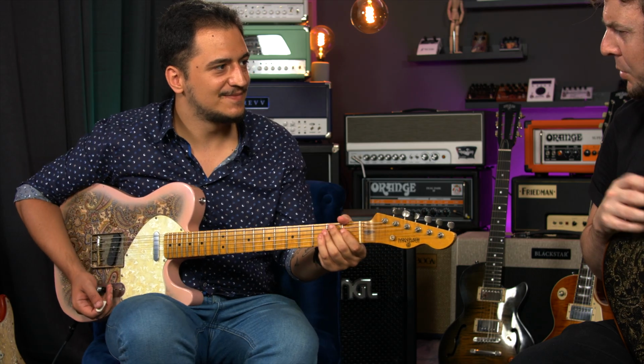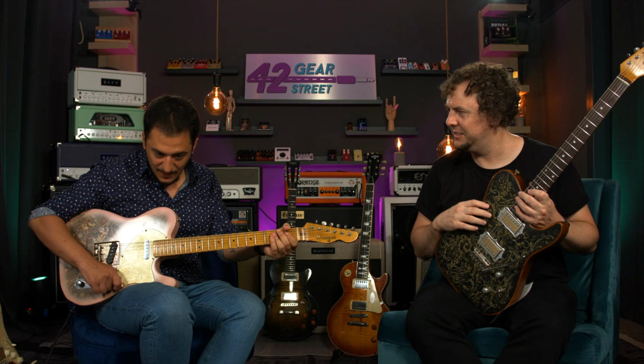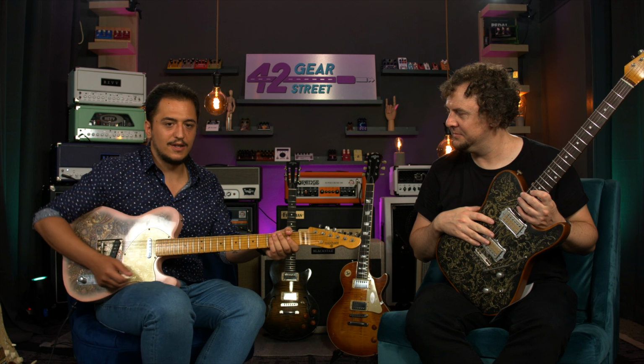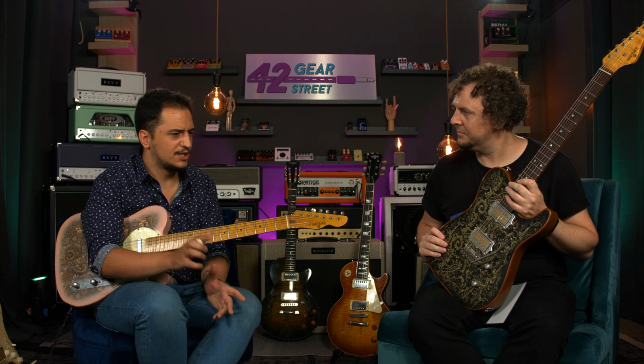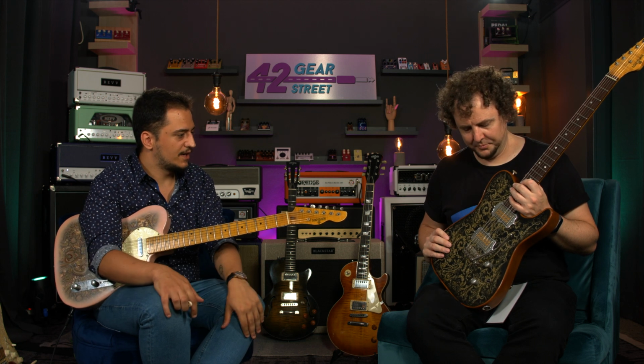Beautiful. Yeah. What pickups are in that one? Do you know? So the thing about Maybach guitars, the standards, the production line, they come with Amber pickups, and they're made in Germany. So the humbuckers are Amber Spirit of 59s, and then they have different kinds of pickups.